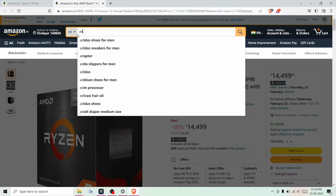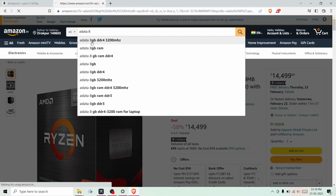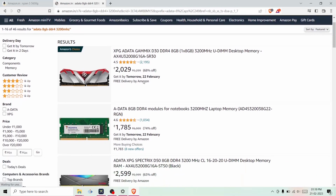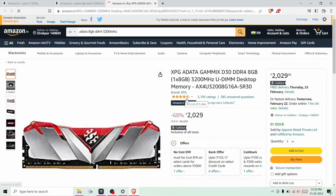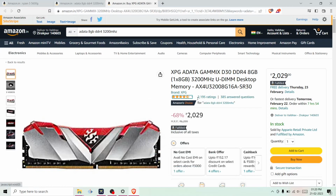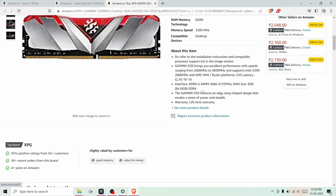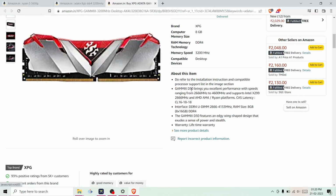So I have chosen an ADATA RAM that is 3200 megahertz. Now, why I have chosen this RAM is because, first of all, look at the ratings. Ratings are really good, around 4.5 out of 5 stars, and the number of ratings is also really good, like 2195 ratings. That is really good. And I suggest you buy two of these sticks, not one, because then it will support the dual channel memory.